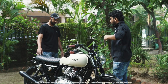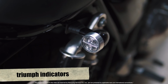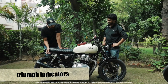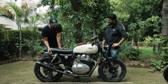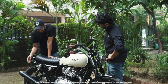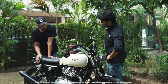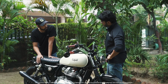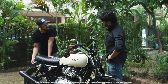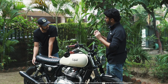You see these indicators? Really good looking indicators. I was thinking of stealing them off you. You can't, there is a security system installed. These indicators are original Triumph. They are multifunction indicators, because one unit has the tail light, amber and red, both LEDs in it. I've seen some on Harleys as well.